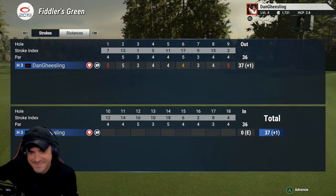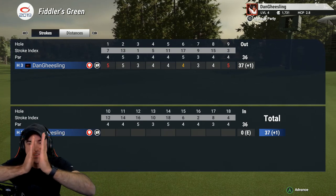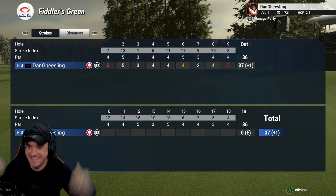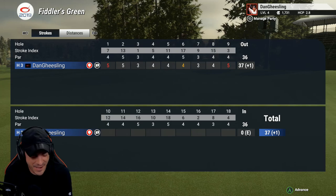All right. We had a red sandwich there. We got some cheese, a little bit of meat. Plus one, minus our handicap, minus six. This is going to be a tough one. Who knows? I think it's coming down to this one.